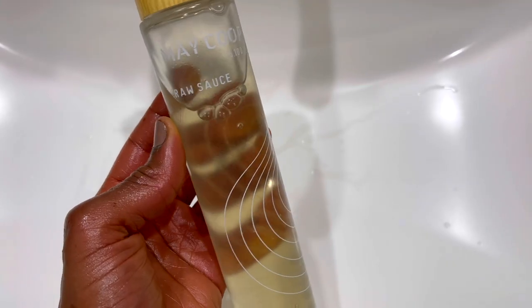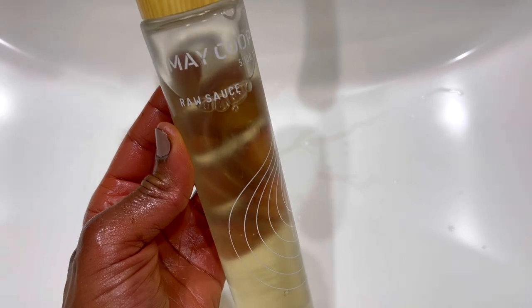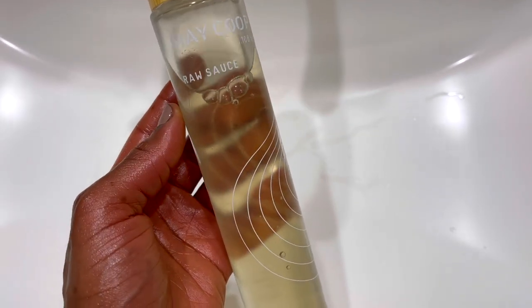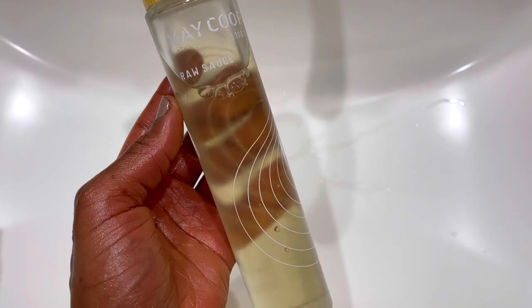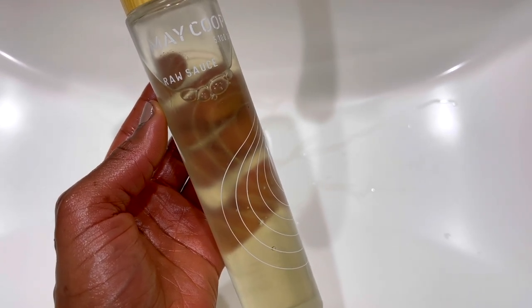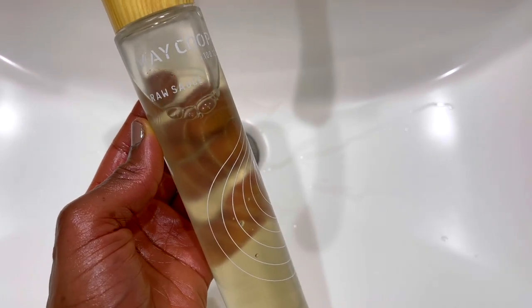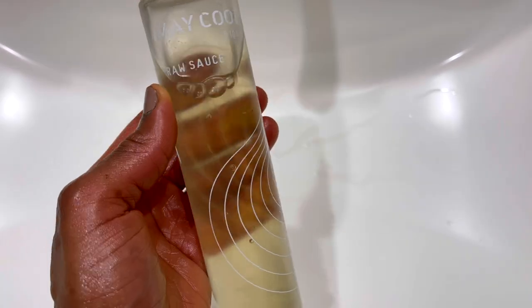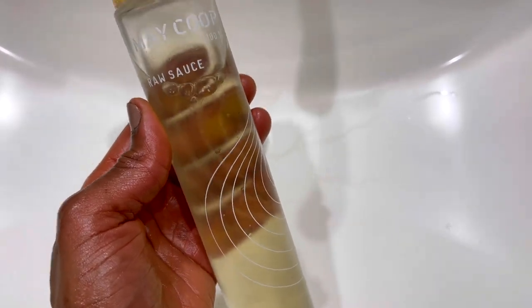I then follow up with my all-time favorite, May Coop Raw Sauce. This is an essence. I have been using this for maybe 3 or 4 years now. And I don't know if they're discontinuing it, but it used to be sold at Sephora years ago and then they stopped carrying it. And it's a little challenging to get it. You kind of have to do some researching. Not really sure why, but anyways, this is my all-time favorite.